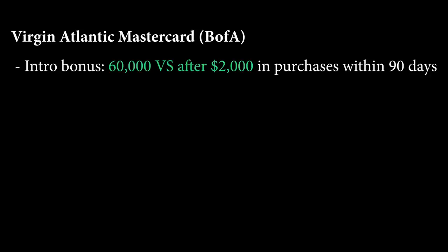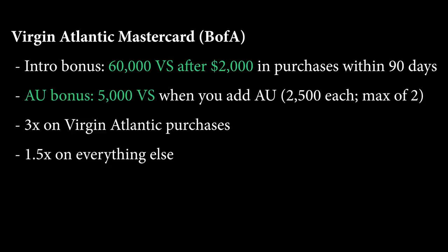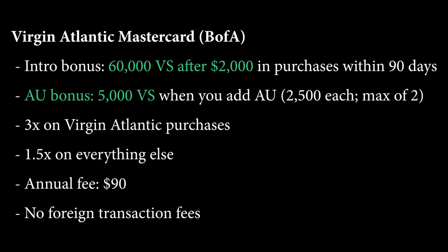So the real intro bonus we're seeing is 60,000 points after $2,000 of minimum spend within the first 3 months. You're also going to get an authorized user bonus of 5,000 points. You're going to earn 3x points back on purchases directly of Virgin Atlantic and 1.5x back everywhere else. The card has a $90 annual fee and there's no foreign transaction fees.